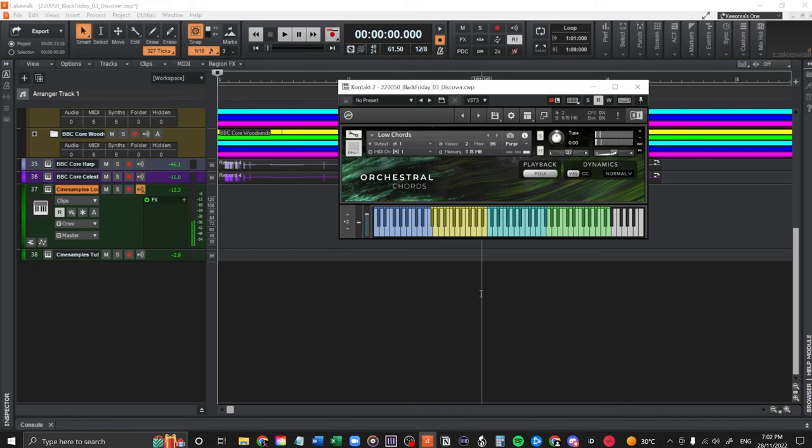I think different sections, I haven't looked into it too much, I only downloaded it today. This isn't free, but it is on sale, and for what it is, if you just want a whole orchestra playing one chord, this would be your go-to. This is amazing. This is really cool.